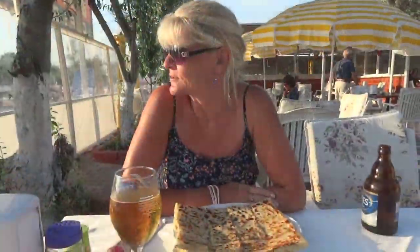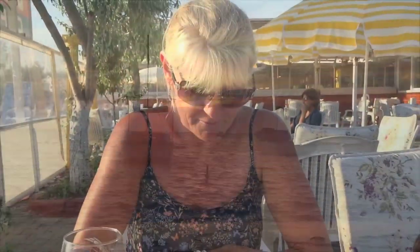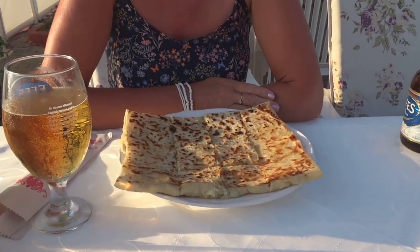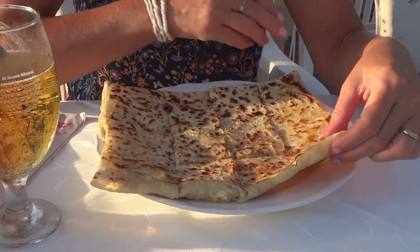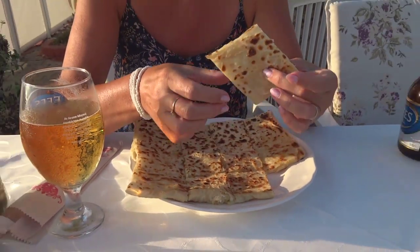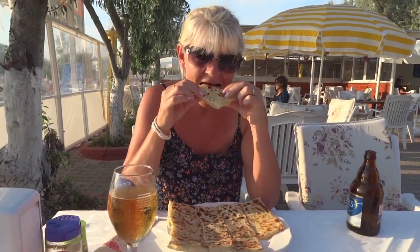We've come to a little place called Mabisha, which is slightly north on the coast than Didim. Absolutely beautiful evening. We're going to try and catch a sunset later, which would be nice. And we thought we'd come in for a gozleme, which is what you can see here. So it's like a pancake with potato and cheese, and they're just divine. Some of them are quite greasy, but this one looks just perfect. Just gorgeous. So we're having that with some chips. Teşekkürler. Thank you.